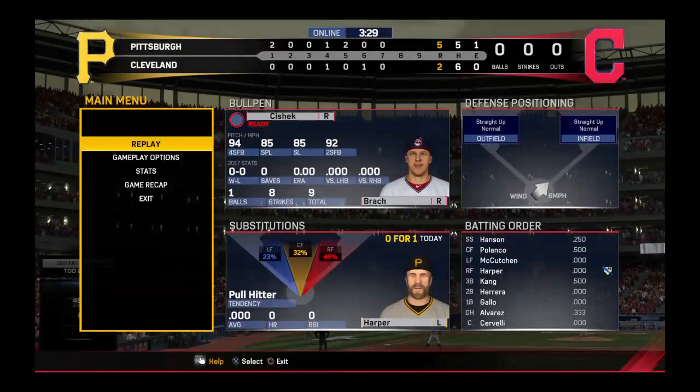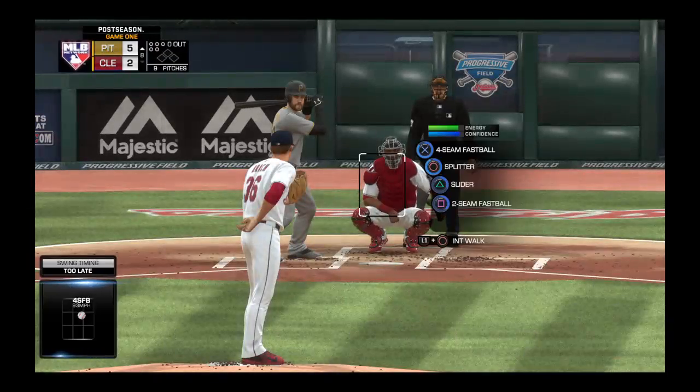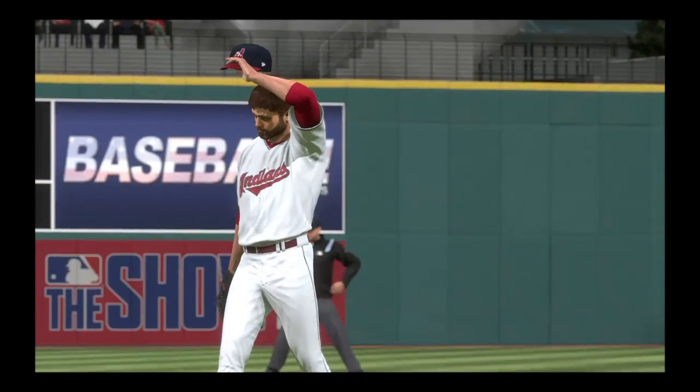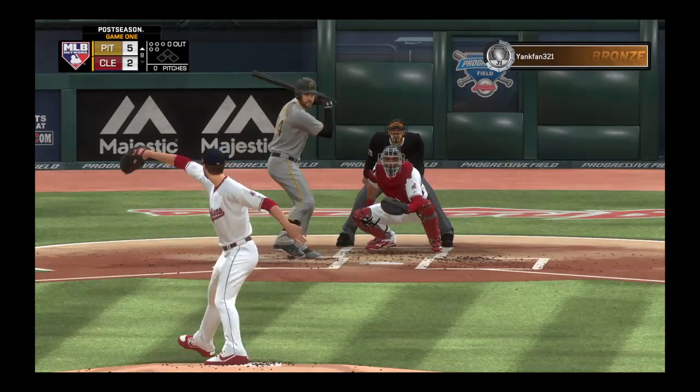Here's Bryce Harper, leading off for Pittsburgh. Action going on now in the Indians bullpen as they have a left-hander up and getting loose. Andrew Miller has been summoned from the bullpen as he'll come in to start the 8th.